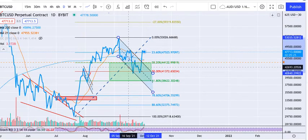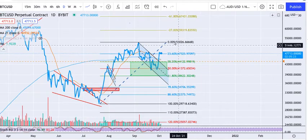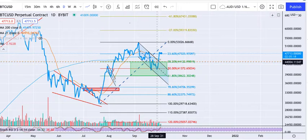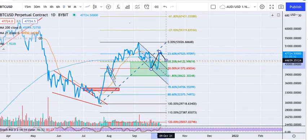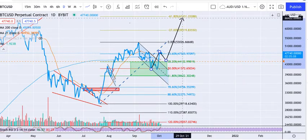Okay. And so we do have another flag pattern, okay? And what do we do when it happens to be a flag pattern? Okay, we wait for the breakout. It broke out. Now wait for the retest. All right, now we're off to the races.